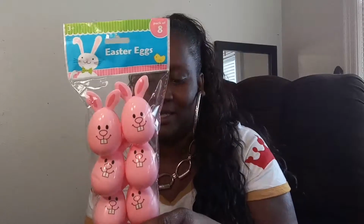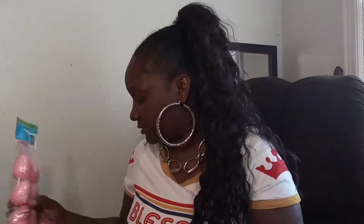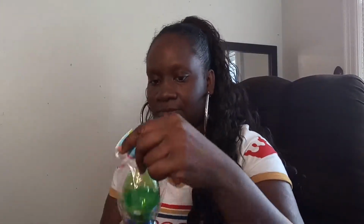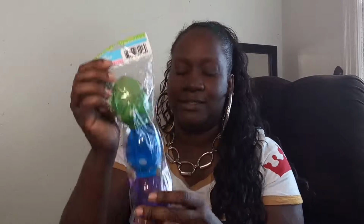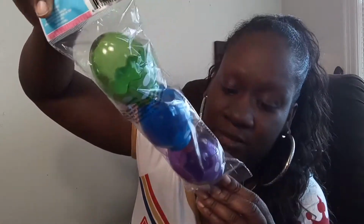Ain't these cute? Look at the little cute pink bunnies. I thought these were cute. It's one, two, three. That comes with 8 for $1. Also, got three of these Easter eggs. Y'all think these connect, or maybe not. I thought that these were cute.